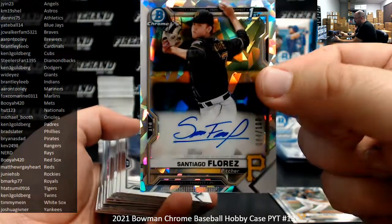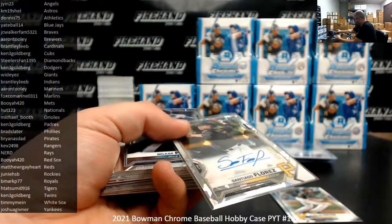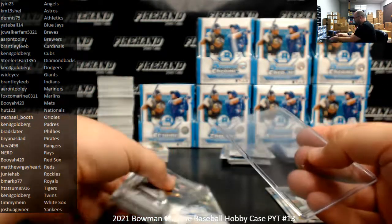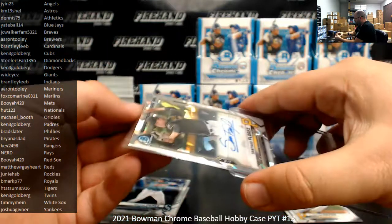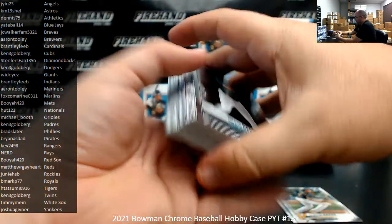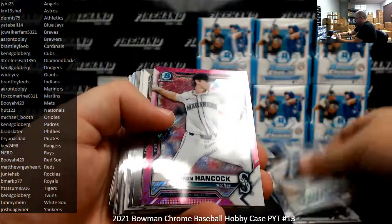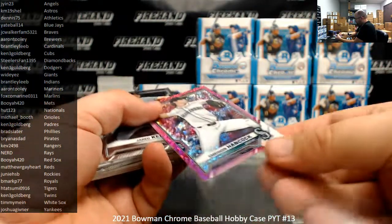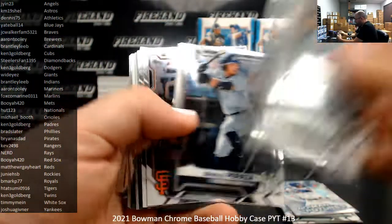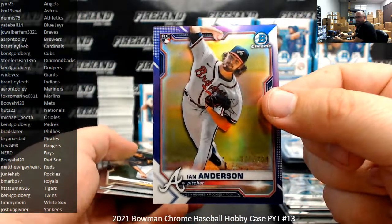Got an Atomic Auto to 100, Santiago Flores, Pirates, to Brian's dad. Emerson Hancock, Pink Shimmer to 199, Mariners, belonging to Aaron Tooley. Purple to 250, Ian Anderson, Braves, to J.C. Walker fam.